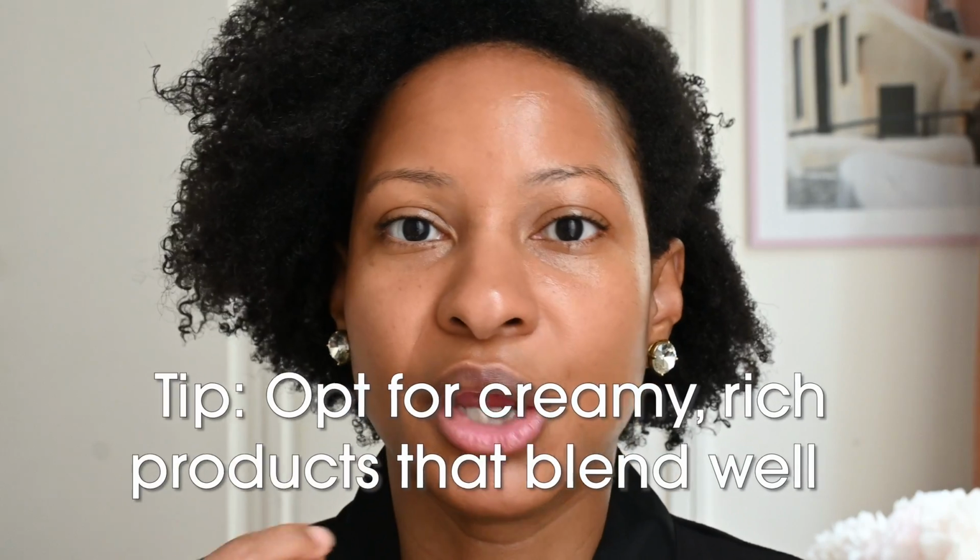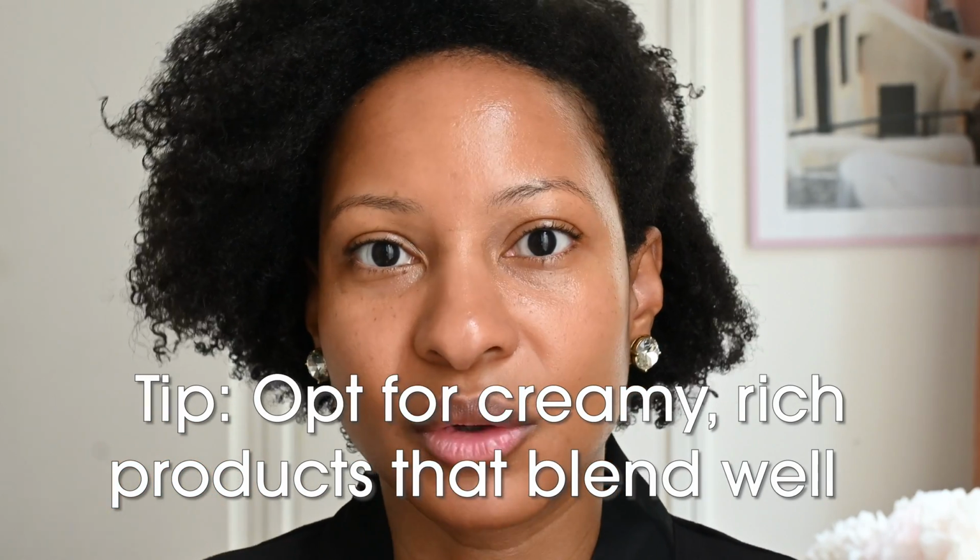One of the things I think that makes this kind of French girl makeup so appealing is the fact that it looks so natural. It looks like it's blended so well into your skin. The reason for that, I really believe and I've noticed, is because a lot of the formulas that people are using are very creamy. And so as a result, they really just blend into the skin really, really well.